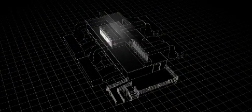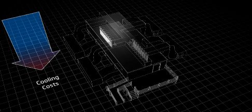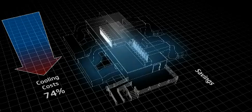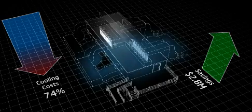We found that implementing an air economizer can substantially reduce the data center power consumption and cooling cost, while not jeopardizing server uptime. By using an air economizer 91% of the time, our test shows we can reduce power consumption by about 74% and save up to $2.8 million for a 10 megawatt data center.